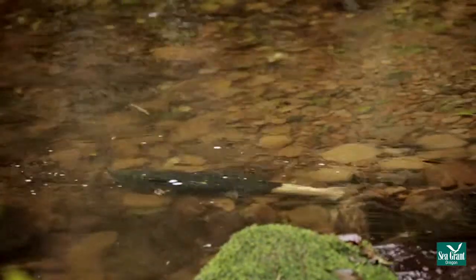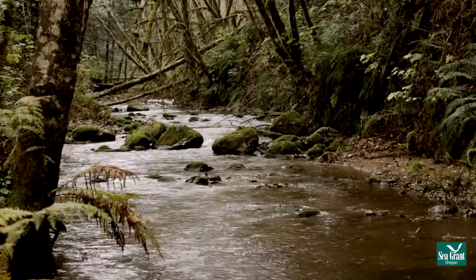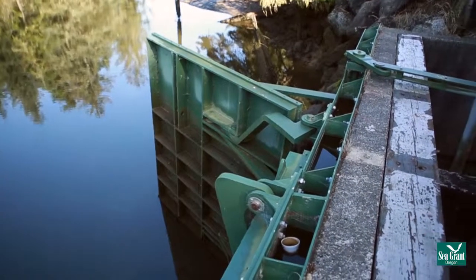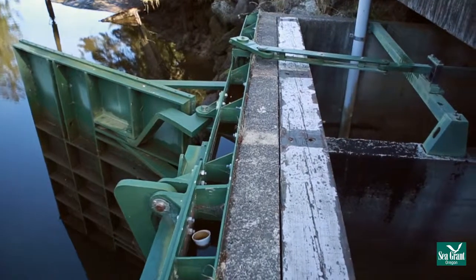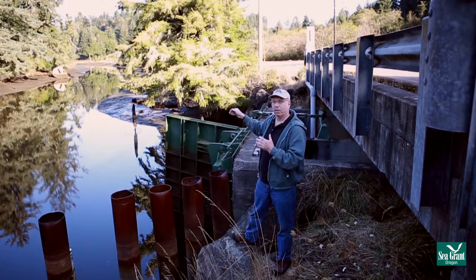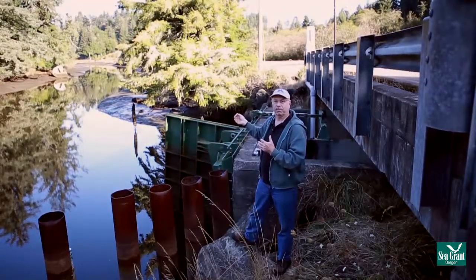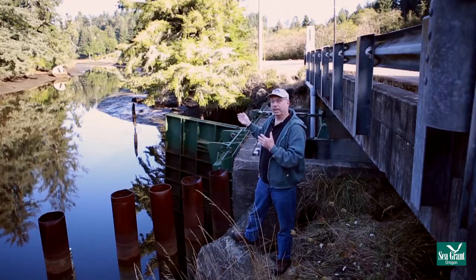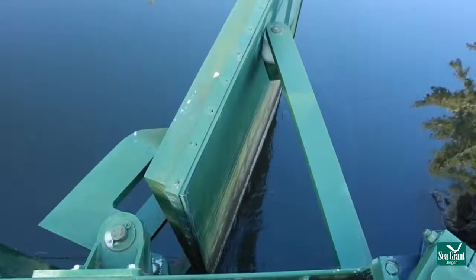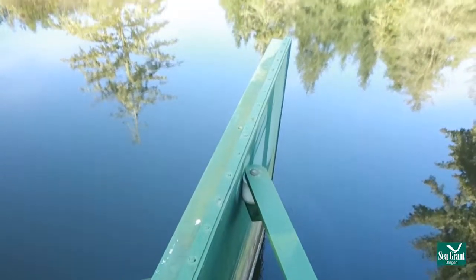Juvenile fish are increasingly acknowledged to move between freshwater and the estuaries. And the fact that there's a gate here will block their ability to move back and forth. Side hinge doors are a somewhat more modern design and a preferred design for fish passage, because they open wider than a top-hinged gate does, and they stay open longer.